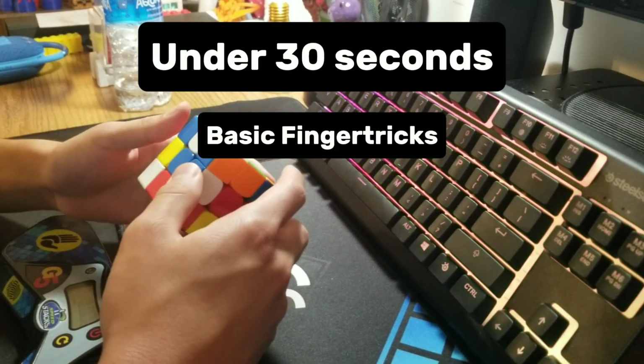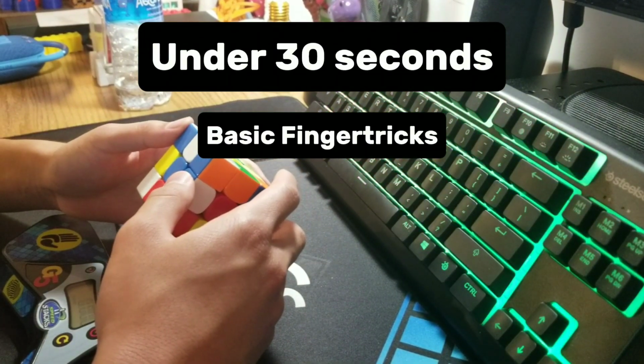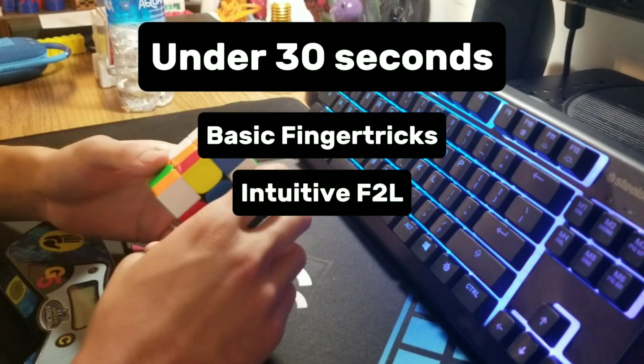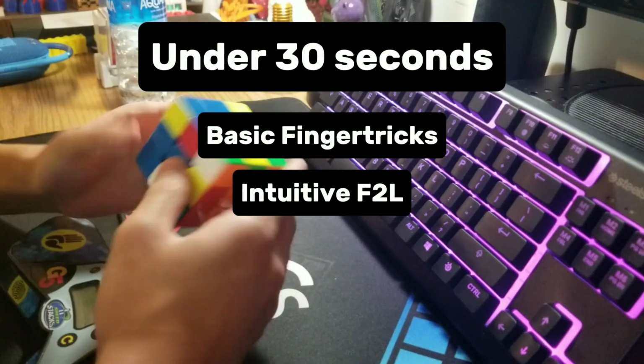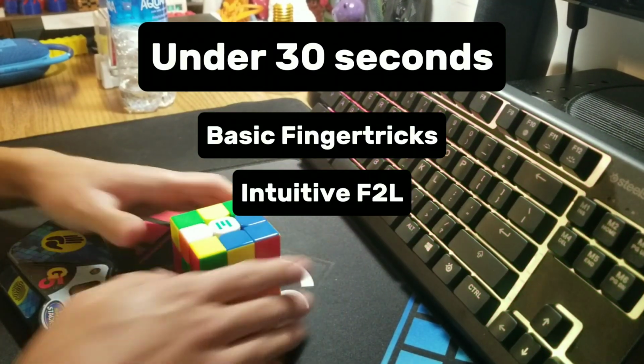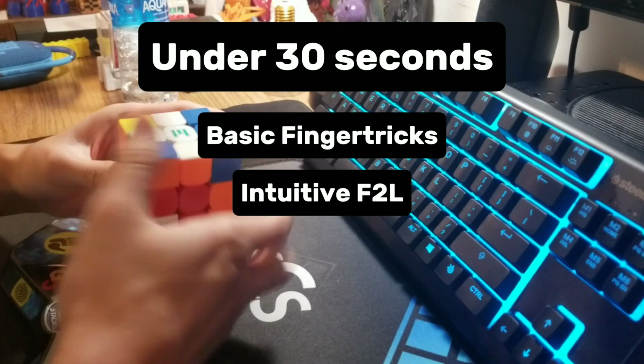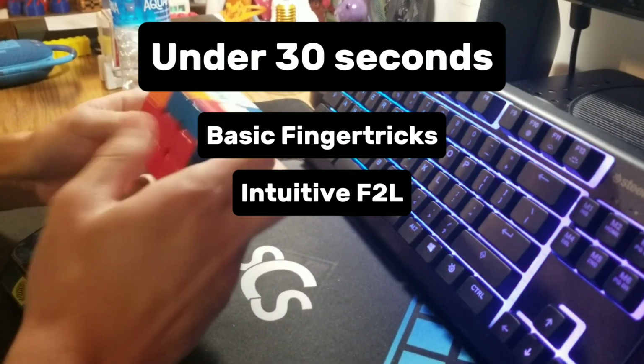Additionally, at around this point, it would also be good to start learning intuitive F2L. This is where you solve the first two layers at once. Learning F2L is notoriously confusing, and it will slow you down drastically after first learning it. Stick with it though and use it in your solves, and you will start to notice your times drop.